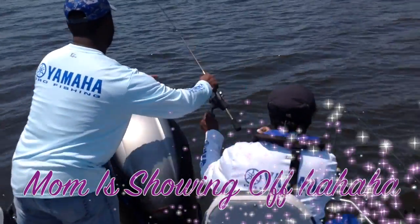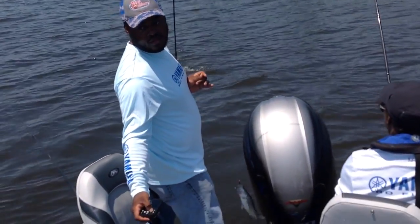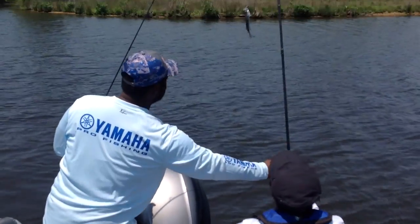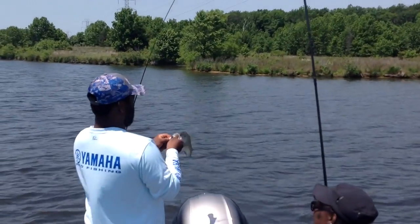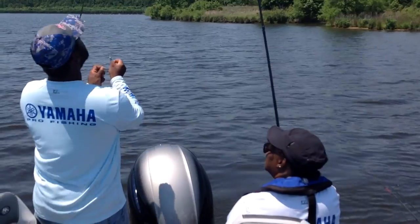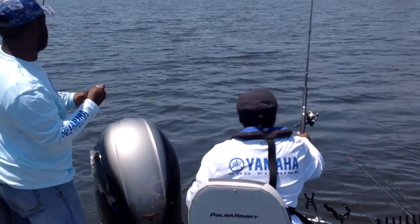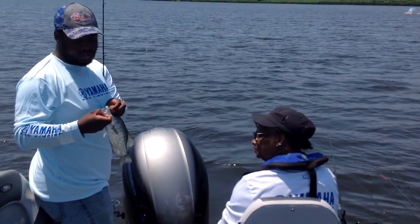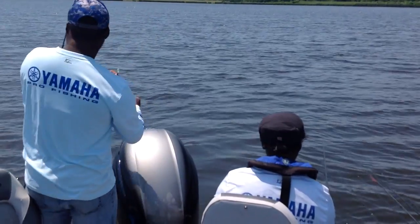Mom has two on right now. I get this one. Another nice one. Hit a Junebug curly with a chartreuse curly tail, Roper Outdoors pretty pink head. We just started doing this like, what, a minute? Already caught three fish.